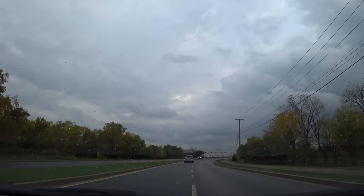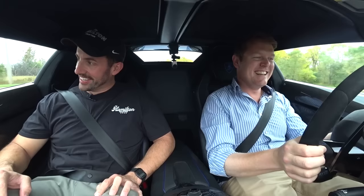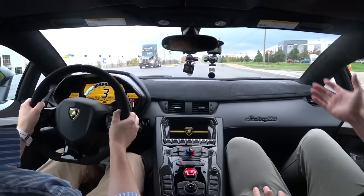That's okay. We just washed this car like 10 minutes ago. Oh, no, it's okay. It's all right. One of the benefits of being in that community is the car wash is 50 feet away.